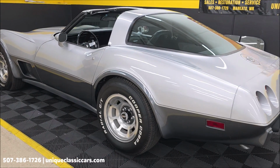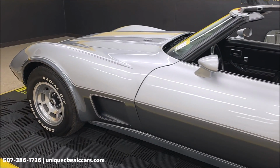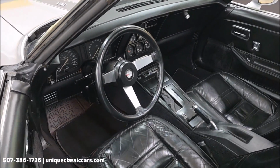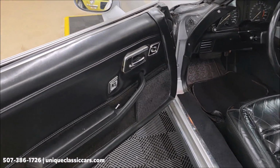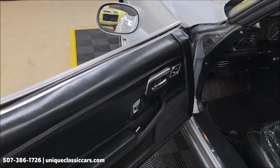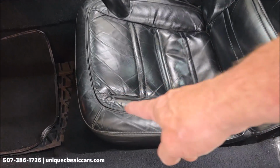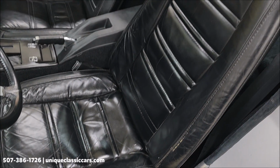Take a look down this driver's side, and again, really free of any major nicks, dings, or scratches. Paint has a nice shine to it. Let's go ahead and take a look at this interior. We will start it up. Let's hear it run. Take a peek underneath the hood. I did notice the control for the remote side mirror is no longer there. Power locks, power windows. Again, you can see the seating surface is nice shape, very little wear on them.